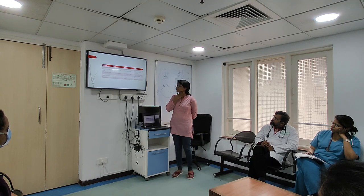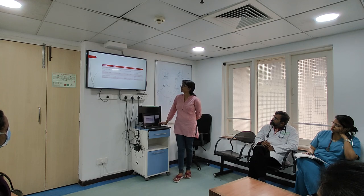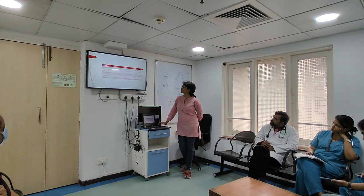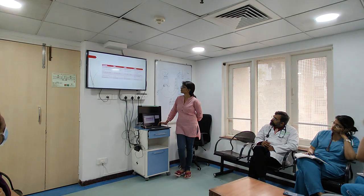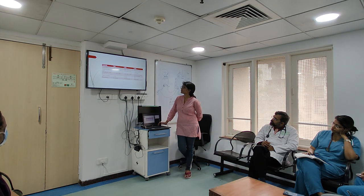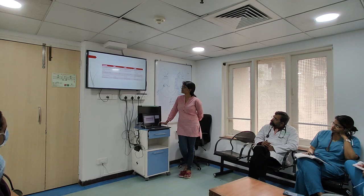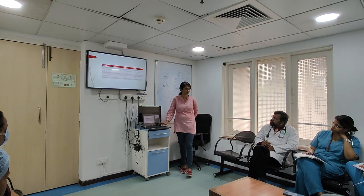Then the duration: intermittent hemodialysis is 3 to 5 hours, so the ultrafiltrate removed will be 1 to 3 liters in 3 to 5 hours. In SLED the duration is 6 to 12 hours, so 1 to 4 liters will be removed in 6 to 12 hours. And in CRRT the duration is continuous, 24 hours, so 1 to 3 liters of ultrafiltrate will be removed in 24 hours. As for frequency, IHD is usually done 3 times a week, SLED is 3 to 7 times per week, and CRRT is continuous.